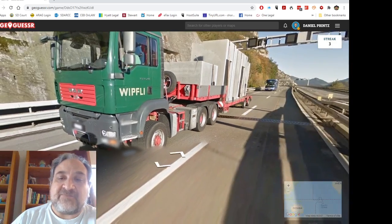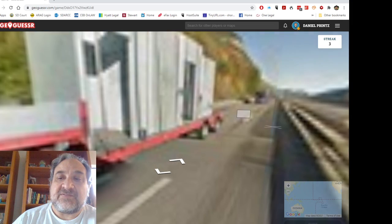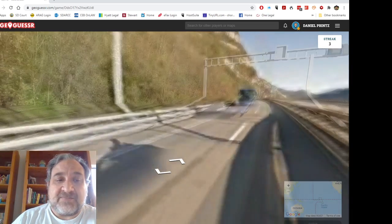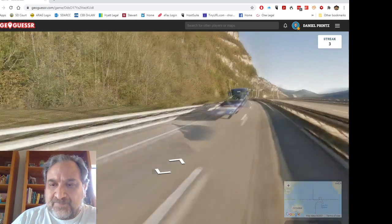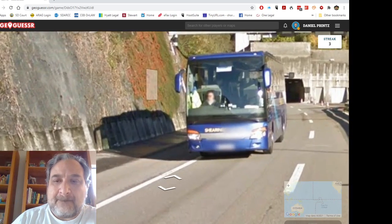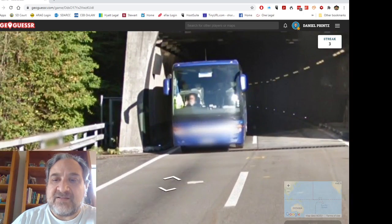Vipfli. Ooh, a bus. Or is that another truck? No, there's a bus. I didn't realize there was a bus behind us. Why didn't you tell me there was a bus? Okay, let's catch the bus. I think we're going much faster than the bus. The bus is going to be in the tunnel by the time we get back there. And in the tunnel, we're not going to be able to see anything.